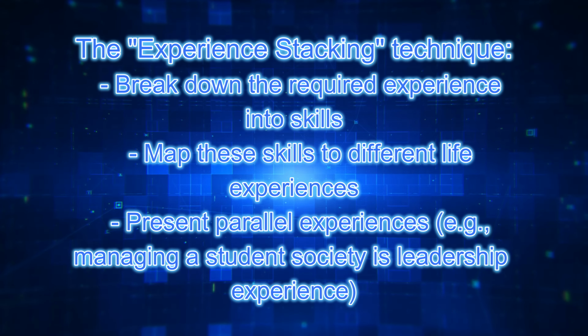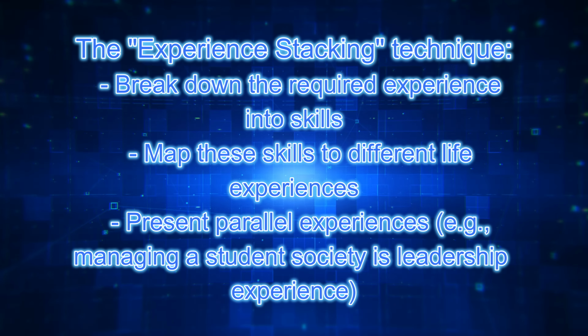Now we get into the experience stacking technique. Break down the required experience into skills. Map these skills to different life experiences. Present parallel experiences, like managing a student society as leadership experience.